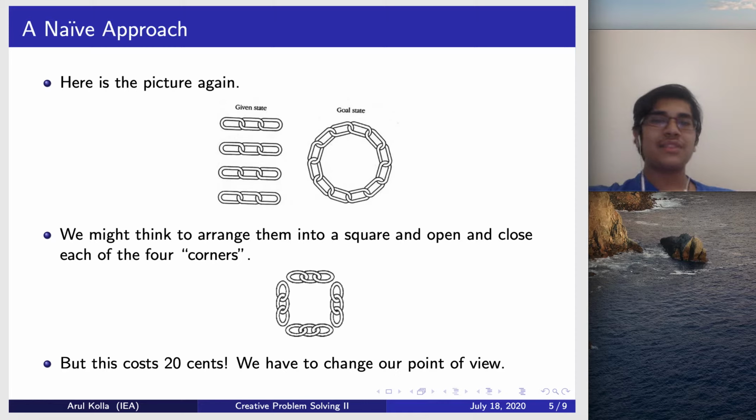And lots of people have tried different variations on this, right? Besides the square version, you can try, like I said, connecting into a long chain and trying to make a bracelet from there. And these are often assumptions people make, right? This costs 20 cents, so we have to change our point of view somehow, right?